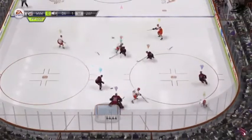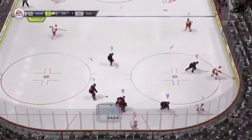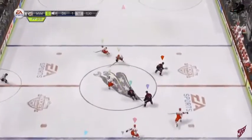At the point. Big chance, got nothing on it. Breaks that up with a good defensive play to Black.